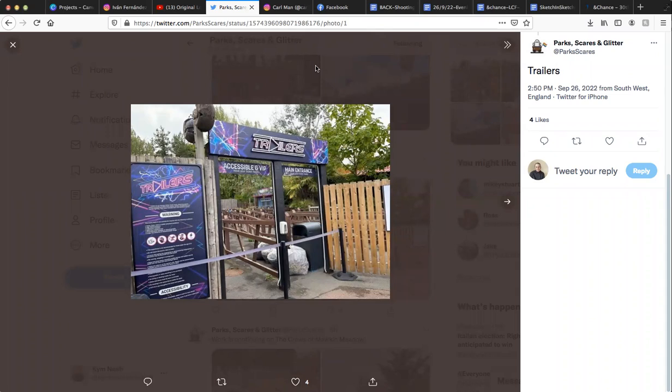So trailers. Obviously, trailers was open during the summer as Breakout at Bozo's. Breakout at Bozo's theming is gone, and obviously trailers is back. It's looking good. Obviously, the posters are yet to go up, but I do believe they'll be going up during the week. Trailers is looking good for this year.